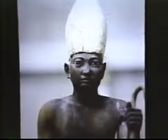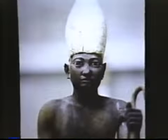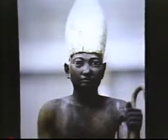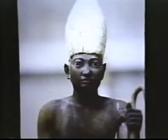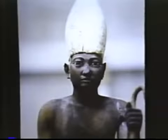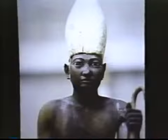Then we move to the 12th dynasty, and we get to a very important pharaoh. This is Pharaoh Senwosret I. The Greeks changed his name to Sesostris. The reason I say he's important in this Middle Kingdom is that this is the man who, according to European legend, was the founder of Athens. In other words, I'll say that again.